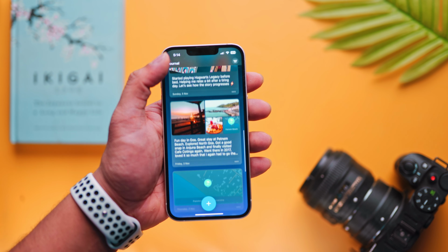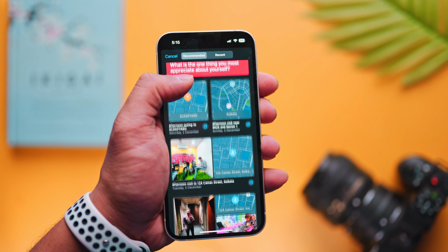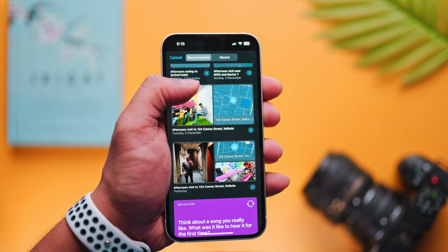Your entries in Apple Journal will look very similar to that of your social media feeds. Like I previously mentioned at the start, both the apps cater to different audiences. So if you're someone who prefers more of a colorful and aesthetic UI, then you might like Apple Journal more.